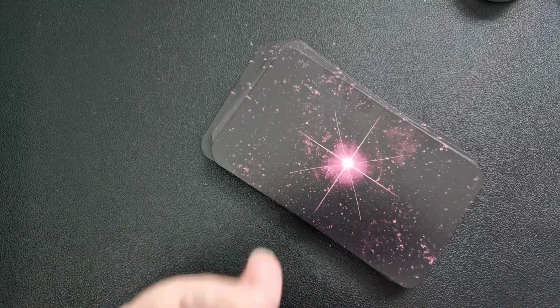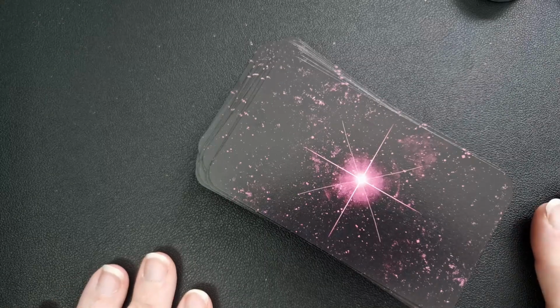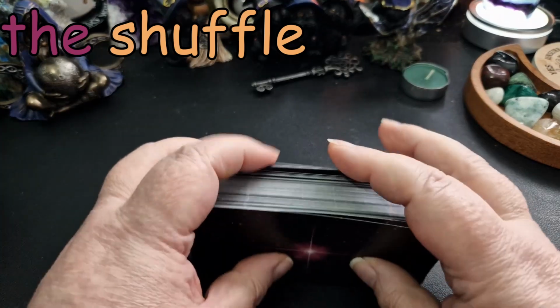Now I'm going to turn the camera around and we'll have a look at how they shuffle and then have a few final thoughts. Okay, so let's have a look at how these shuffle.